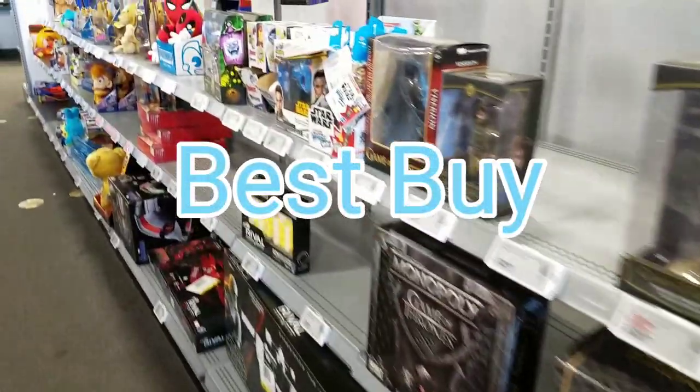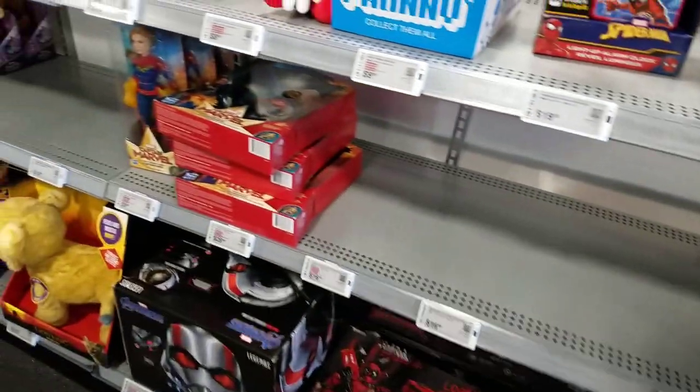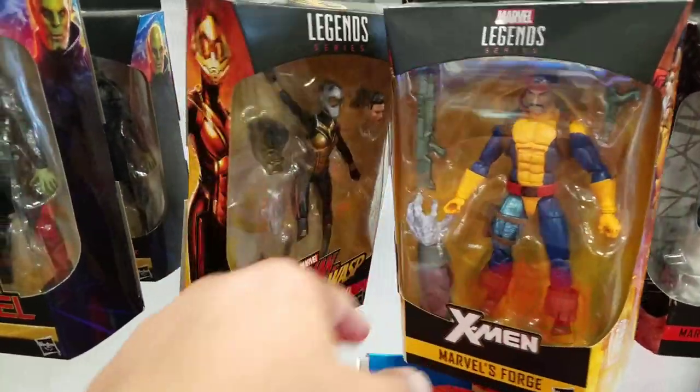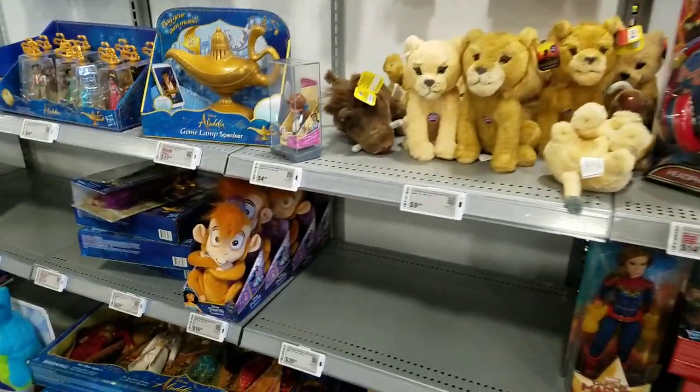Alright, my people. First stop of the day is Best Buy. And we still got the 2-packs. Thrasher, Forge, Peg Warmer of the year so far. And it's kind of ironic since it's from the X-Men wave.